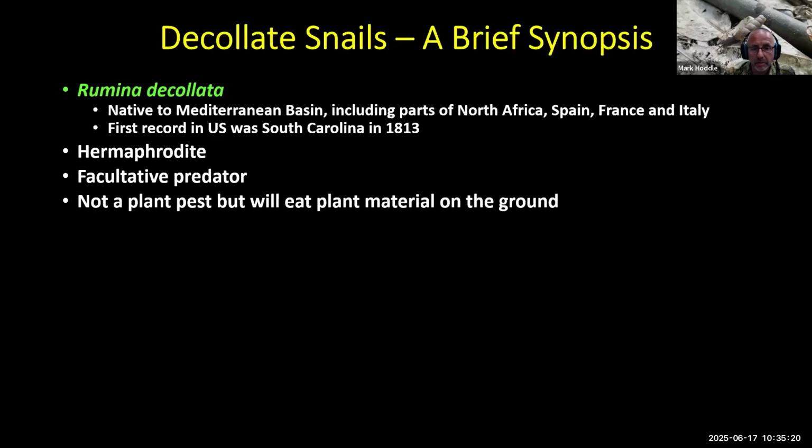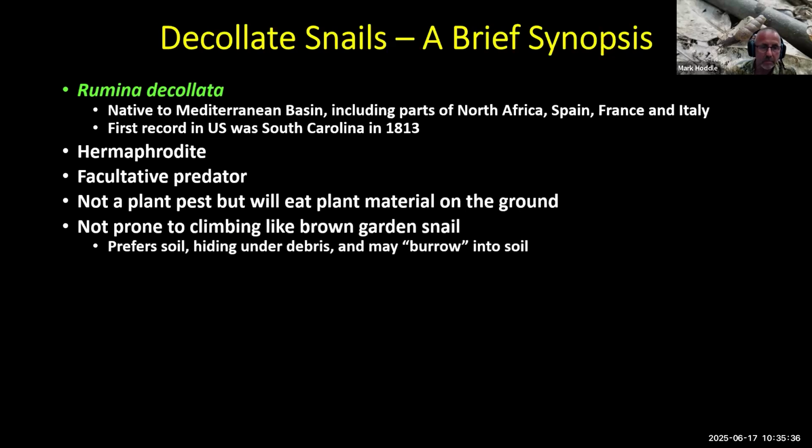It's not a plant pest, but it will readily eat plant material that's on the ground. And I was reading about their preference for carrots. They won't eat carrots that are underground. But if you lift the carrot up, cut it up, and put it on the ground, decollete snails will eat it. So I thought that was quite interesting. They're not prone to climbing like the brown garden snail. They prefer living on the soil, hiding under debris lying on the soil, and they may even burrow into the soil.